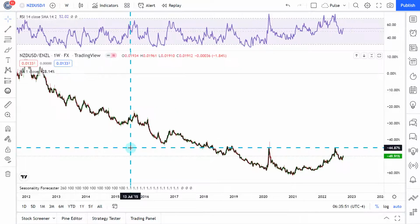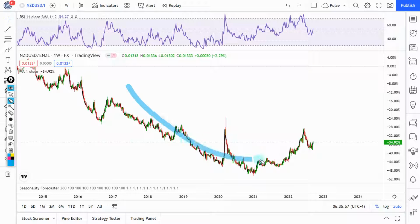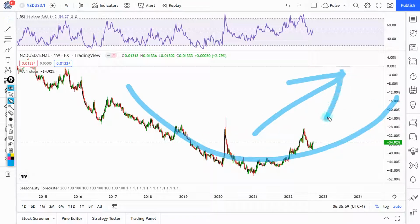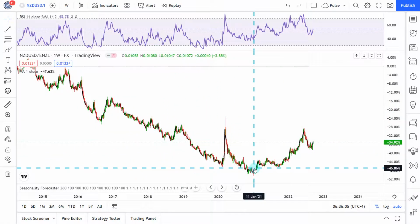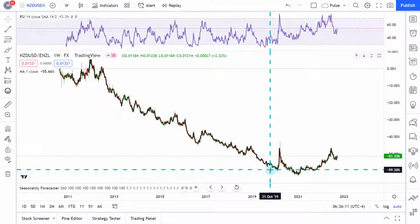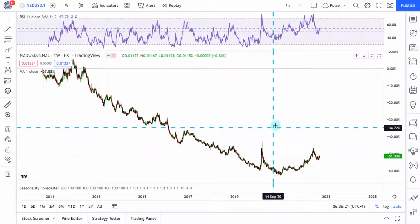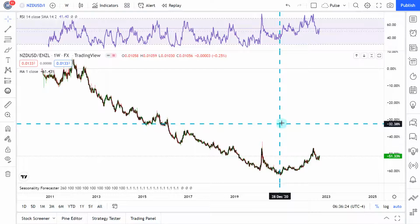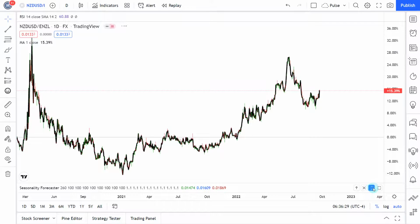Here is the relationship between the currency pair and the ETF. In this case, this looks like a very substantial rounding bottom. That is bullish. This is, however, a more mature rounding bottom. This is not early anymore, but long term, this is definitively a rounding bottom, suggesting that longer term, the currency itself could very much outperform the ETF. So cash might be a bit of a king.